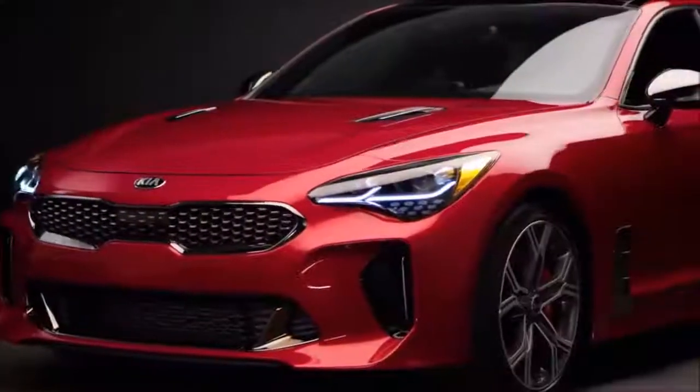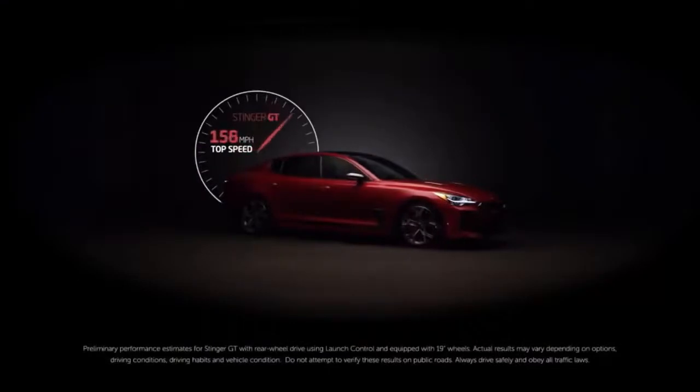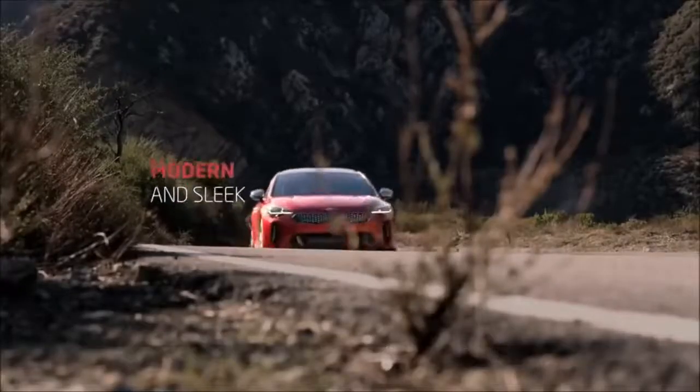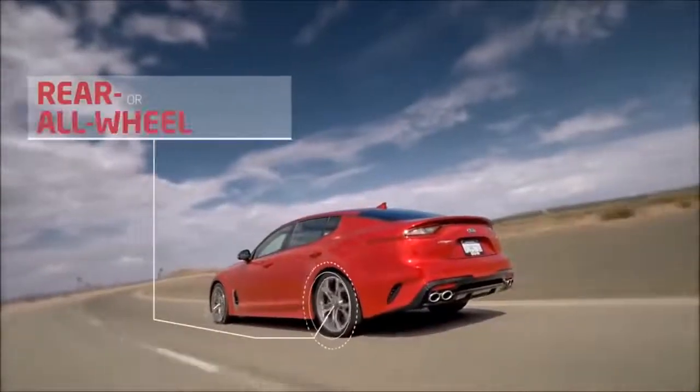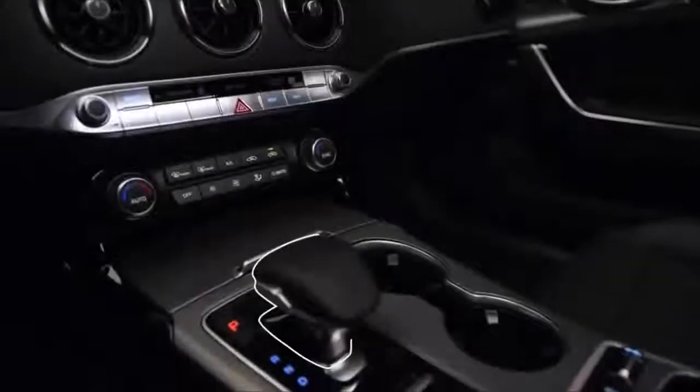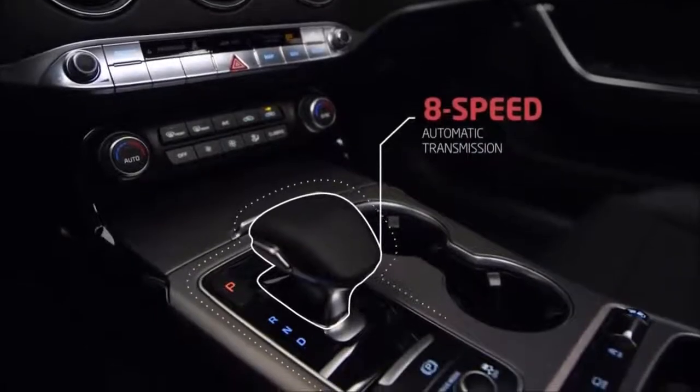The Stinger channels iconic Gran Turismo's performance and driving pleasure. Top speed, 167 miles per hour. It's modern and sleek with thrills on demand. Available in rear or all-wheel drive, choose from two powerful turbocharged engines with an 8-speed automatic transmission.